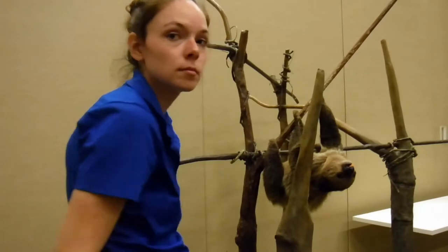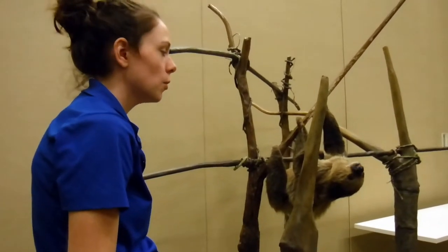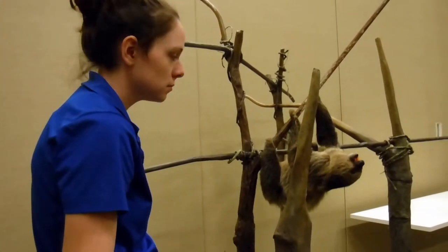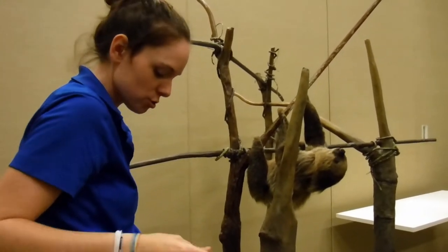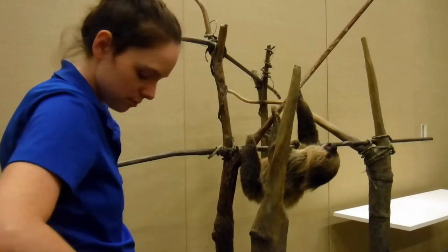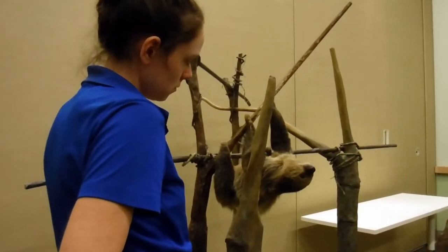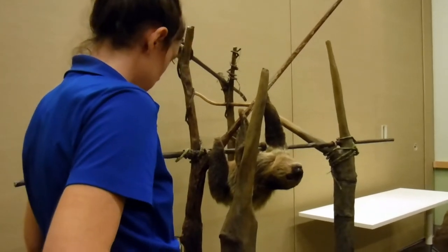So she's what, like a toddler now? You know, like 1 year old? Wait, she just turned one? Yeah, she turned one in August. She'll be elementary school. Yeah, she'll be full grown around 2 years of age, and they're considered mature around 4 to 5. So she's sort of right in between.